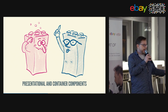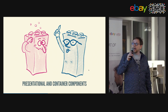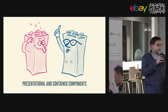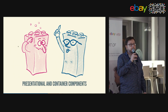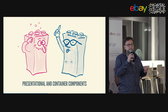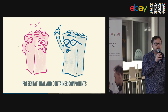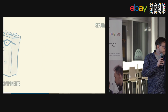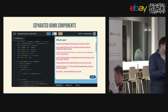Everything else should be handled by container components or smart components. And the smart component would tell the presentational component basically what to do. And if you separate these two, you have the advantage that you can write unit tests separately for them. For example, you can test if the logic that creates the data works properly, and on the other hand, you can see if it's displayed properly. So, revisiting that Hacker News example, slightly less crappy this time.